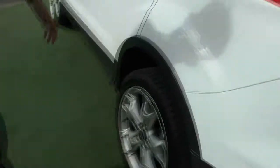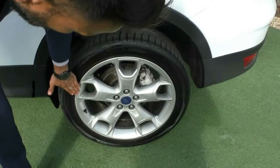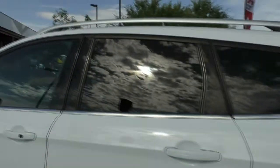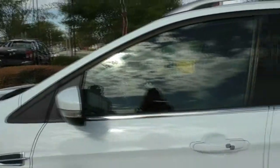Alright, back wheel here, once again plenty of tread in the tire, and the wheel itself does have one minor scratch on it, but nothing too inconsistent with the actual age of the vehicle itself. Once again guys, this side of the vehicle is in incredible condition. It's something you need to come and see for yourself.